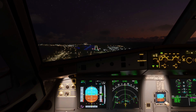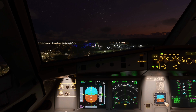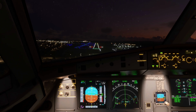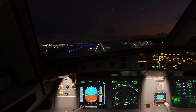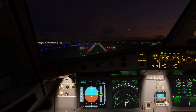All right, we have two reds, two whites again. Let's maintain this a little bit high. Correcting. All right, we're landing. Minimum. Landing. 200. All right. 100 feet.